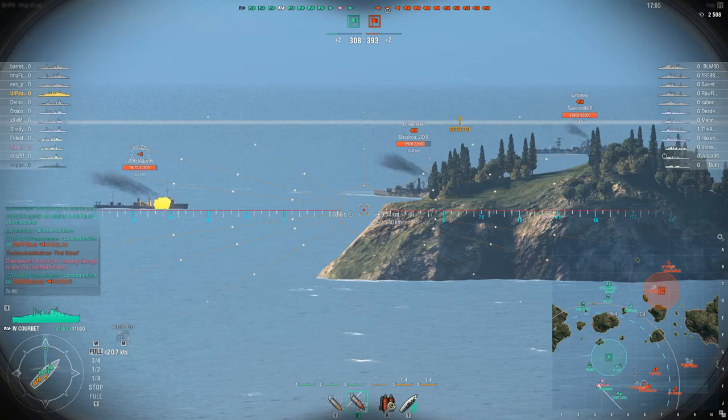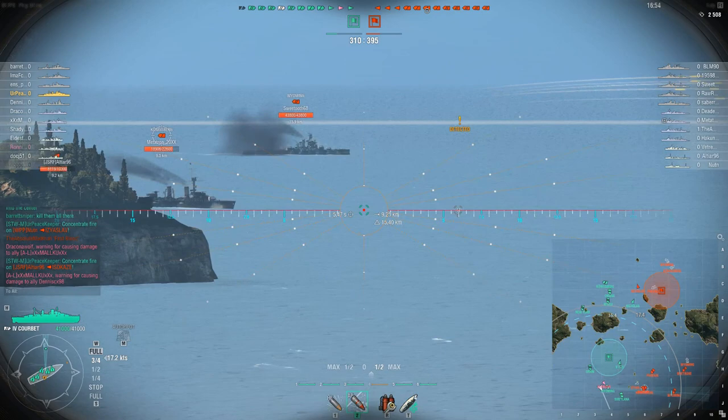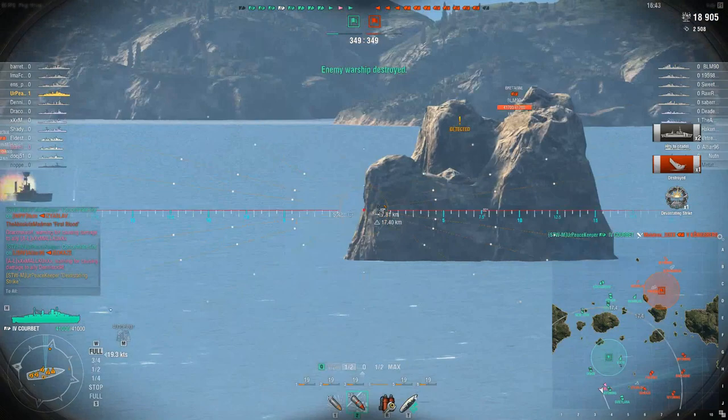Okay, I think we're going to shoot at the Königsberg. I think it's going to be a much better target to engage anyway. Okay, so we got our lead. All of our guns shot except for the one that can't engage. Ooh, that looks pretty. Yes! 19,000 damage in one salvo. Devastating strike. Moving on to the next cruiser.